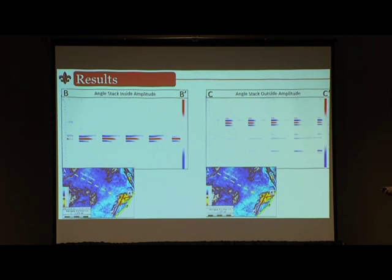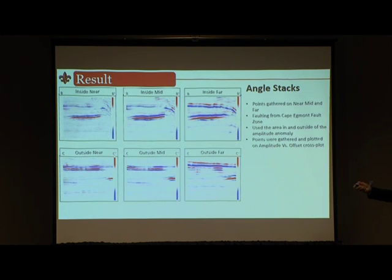the signature for this and the amount of decrease has changed. So we take up each individual offset. In this case, we don't have angles, we just have a conglomerate of nears, mids, and fars, and we take a sample of each one of these for inside and outside. And this is important because we're going to put this in an AVO crossplot.